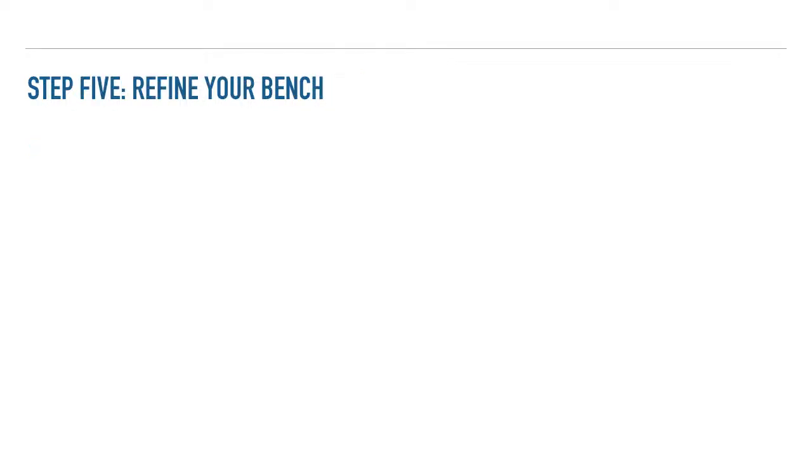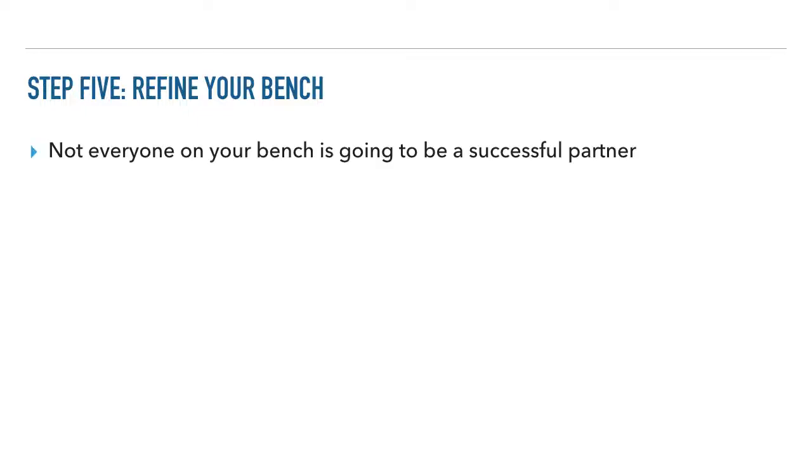And now this is where you start refining that bench. Right, so you're going to start kind of culling the herd, so to speak. So remember that not everyone on your bench is going to be a successful partner. Refining your bench is where you're going to get to make those decisions on who's going to get to remain as a part of your network, right? It's okay if people aren't successful in this particular relationship. Get rid of them. Find the people that are.